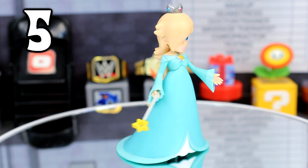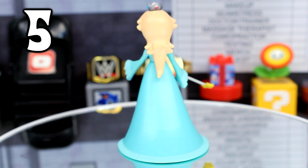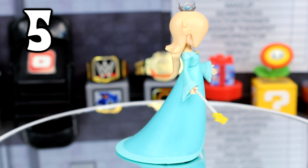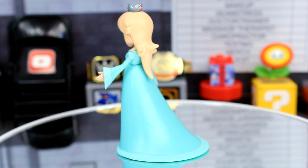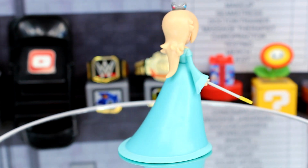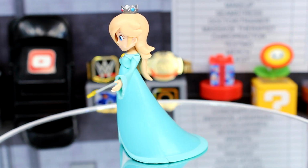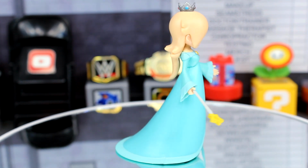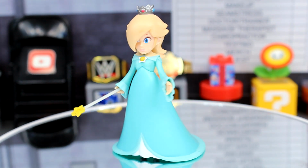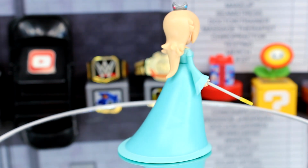Alright guys, getting into our top 5, we are at the number 5 spot with the 2.5-inch Rosalina figure. Another figure that surprised me when it was revealed. My only nitpick is the head sculpt. In some angles it looks like Rosalina, but in some it doesn't. However, it is still a really nice figure. I love the sculpting on the hair and the wand that's included here. Hopefully this does open doors for a cat Rosalina figure, but as of right now, Rosalina did come into my top 5 right here.